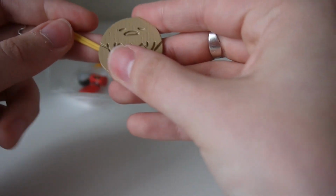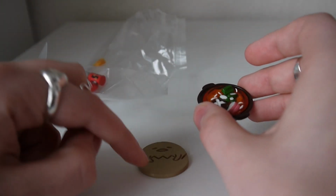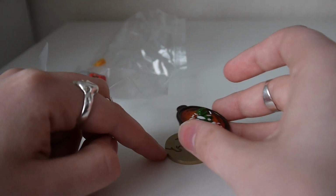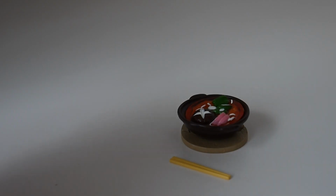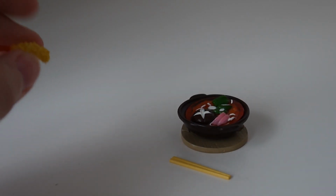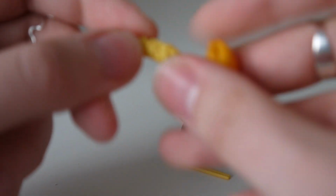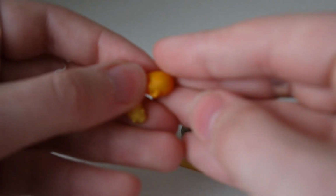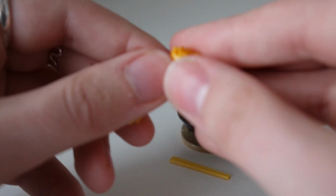Little chopsticks and wooden plate with a cute Gudetama design. Sorry if there's a lot of zooming in and out, but I want to be able to show all the cute details. A little tempura shrimp. And again, Gudetama's butt.